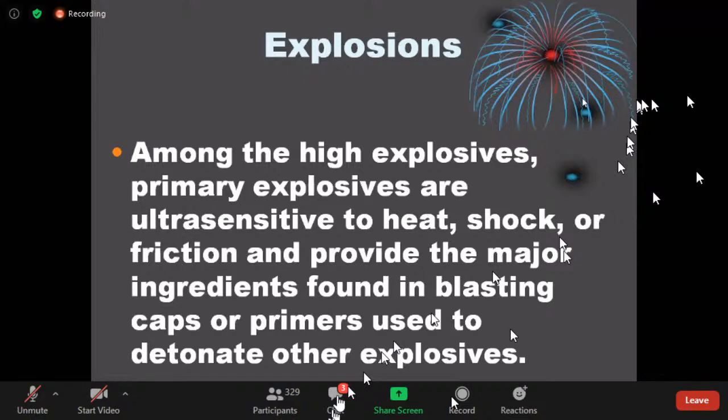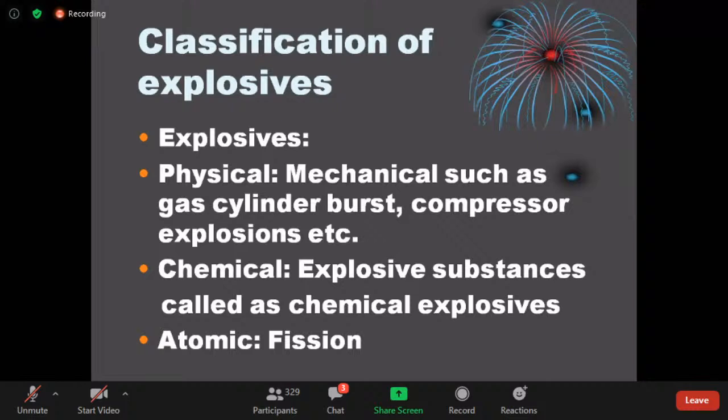Now, we'll quickly classify the explosives. Different types of explosions are there. They are physical, chemical and atomic. Physical explosions are mechanical, such as gas cylinder burst or compressor explosions, which happen because of mechanical reasons, which we are not going to deal with. Mostly we don't have to do any chemical analysis for these kinds of cases. Most important for us are the chemical explosives. Explosive substances are used for the chemical explosion as we have been discussing. The last one is atomic fission, which is beyond the scope of the forensic laboratory.